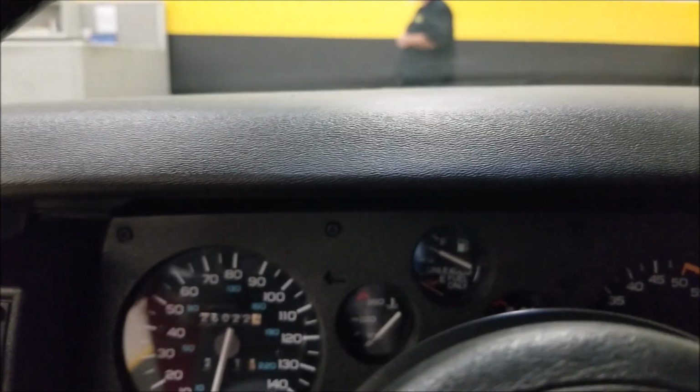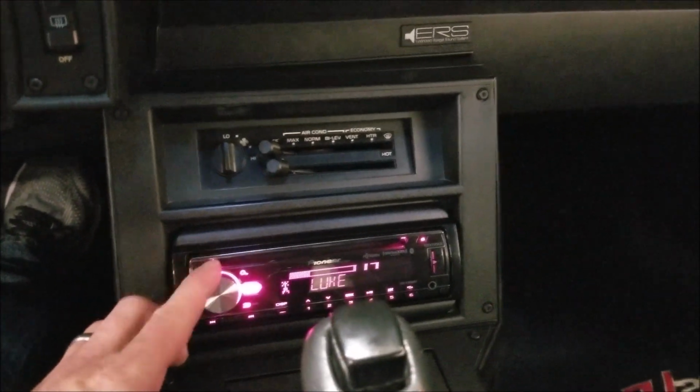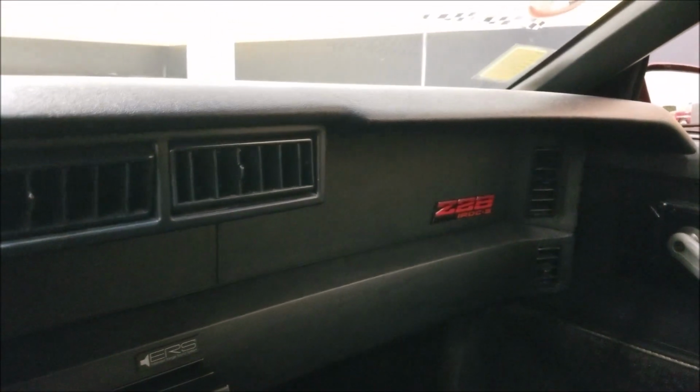Again, power steering, power brake car. AC blows cold. Stereo does work. Turn that down a second. Top of the dash, again, no cracks, weathered. Take a look at the interior here. Power seat does work. As far as wipers, had the wipers working earlier too. So everything seems to function well on this car, including the AC.